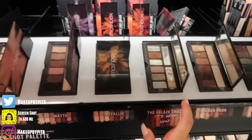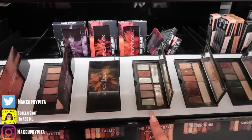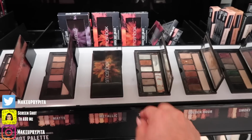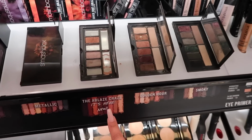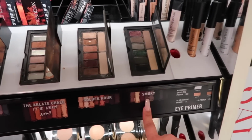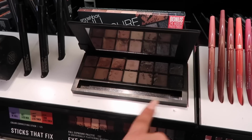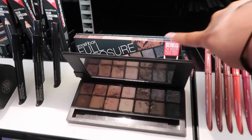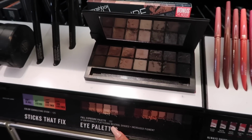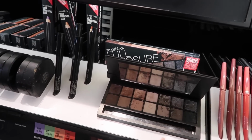They're really small. If you can find these at TJ Maxx, but if not, these are really good. They're $29. They have different shades, like the matte, the soft light. This one is new actually, and the golden hour and smoky. The double exposures, the full exposure palette is really pretty and has all neutrals, perfect for when you're starting to do your makeup. And it comes with a primer and a brush for just $52, so that's really good as well. I think that's all I've tried from Smashbox.